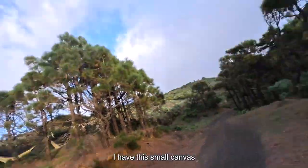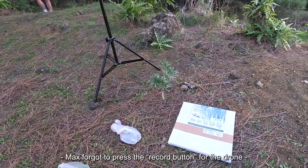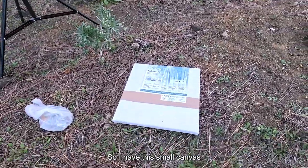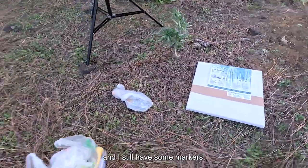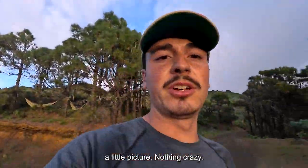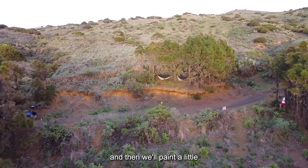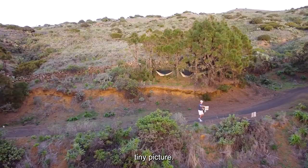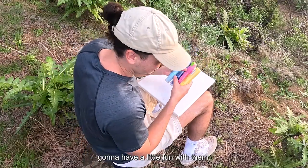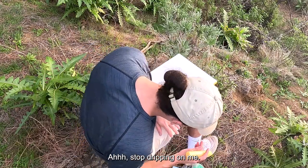I have this small canvas and I still have some markers. So I'm just gonna paint a little picture, nothing crazy. I'm gonna set you guys up and then we'll paint a tiny picture. I have only a few colors, gonna have a little fun with them. Let's start with some yellow. Stop dripping on me!